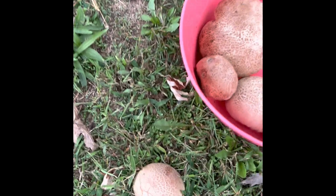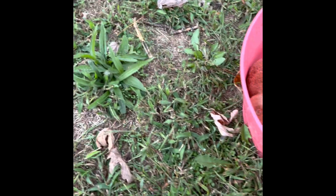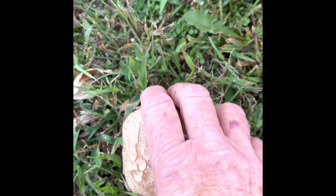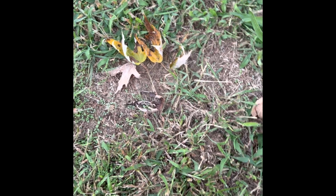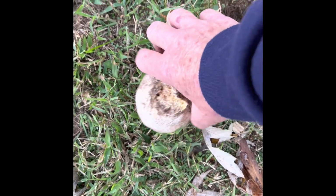Okay, that one we're leaving because it doesn't look like it's quite ready. This one's ready. I think we only have a few more to grab. Then we can go in the house and get them cleaned. Oh, I broke that one too. That's okay. It must be meant for us to leave a little so they can reproduce.